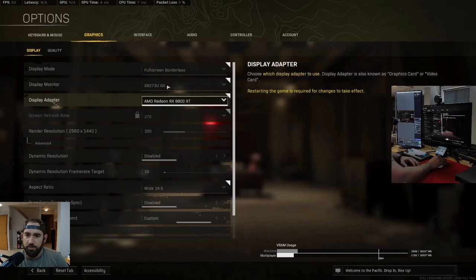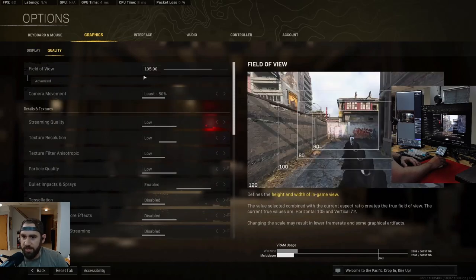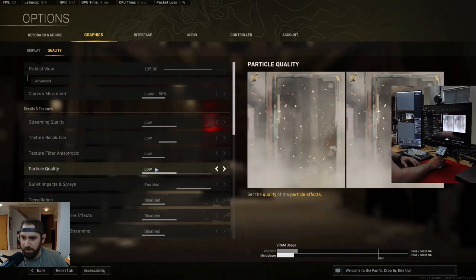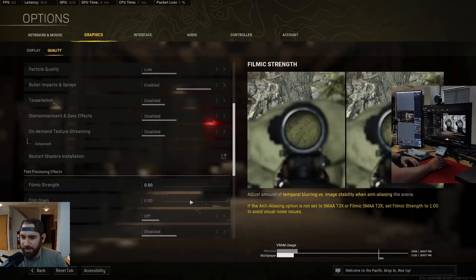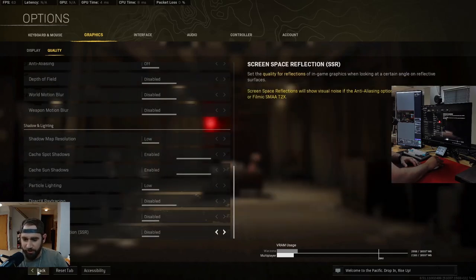So, display, I have full screen borderless because I'm a weeb like that. Really, you should have a full screen setup, but hey, whatever. That said, camera movement, you want 50%, streaming quality low, particle quality low, bullet impact, I have this for testing, but everything is disabled or low.